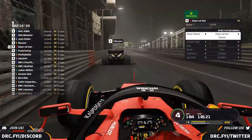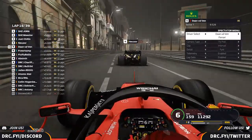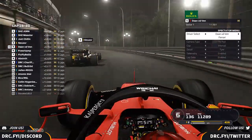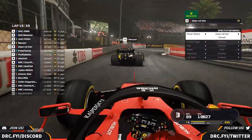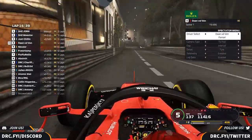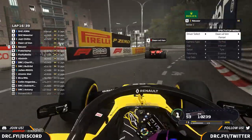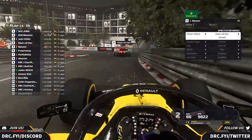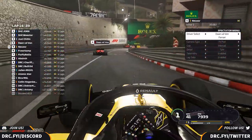Dan is eyeing him up as we go up Beaurivage towards Massenet. Dan's trying to go round the outside. That's a risky move. And that's definitely let by there. That's Noosa just letting Dan pass, knowing, why should I fight this? I'm just holding him up at this point in time. And so Noosa drops back down to P5.